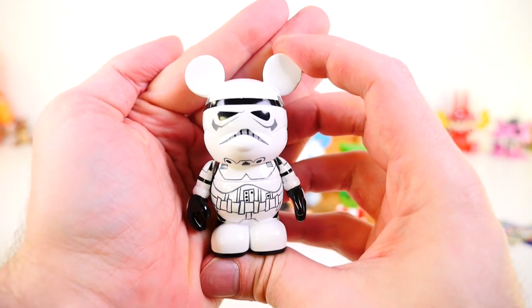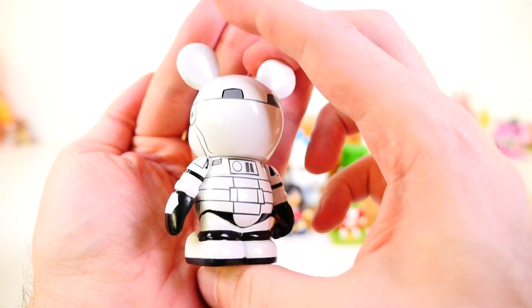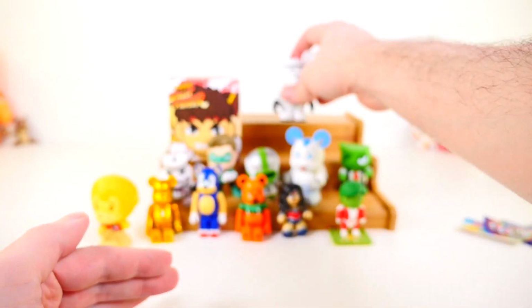He's kind of hard to see with the white background. Here's a look at both sides of him. He's a neat figure. He's really shiny.